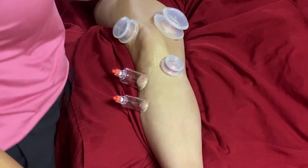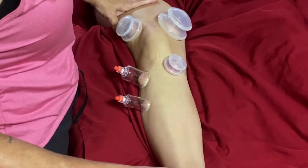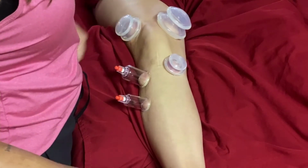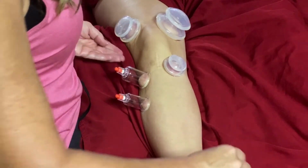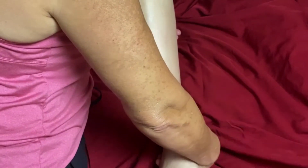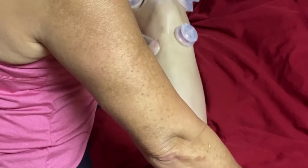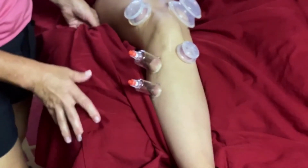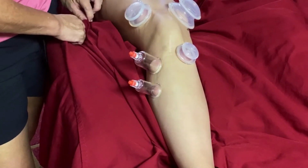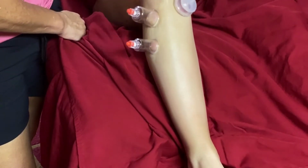And then I can have her point and flex her foot. We should feel more with the cups down here on her shin, or we can have her bend at the knee and do heel slides up and down. So I can do this for her, or I can take the pillow out and just have her do it. If you want to move your leg up and down on your own, just up to the pillow and down.